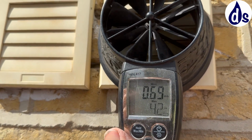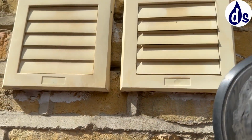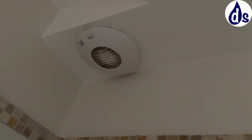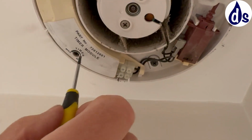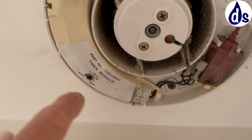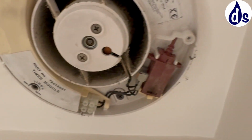So this is the vent out, way to the back of the building, and it's through here, and you can see it's got this plastic stuff, so that's why it's not working very well. It should be rigid ducting. So it turned off after 2 minutes. I didn't wait the whole time. So I'm going to increase the timer. It's quite easy to do. Just turn it according to the sign, but it's clockwise normally.